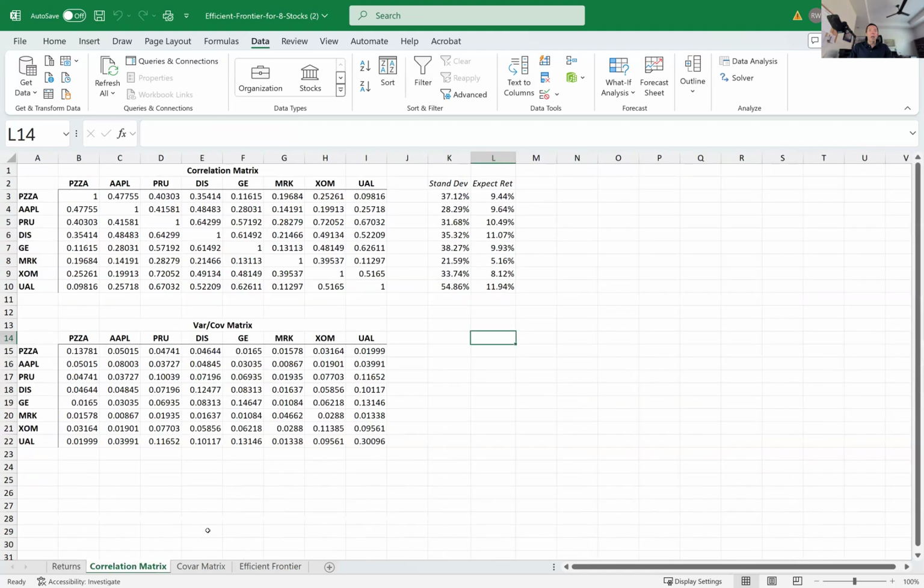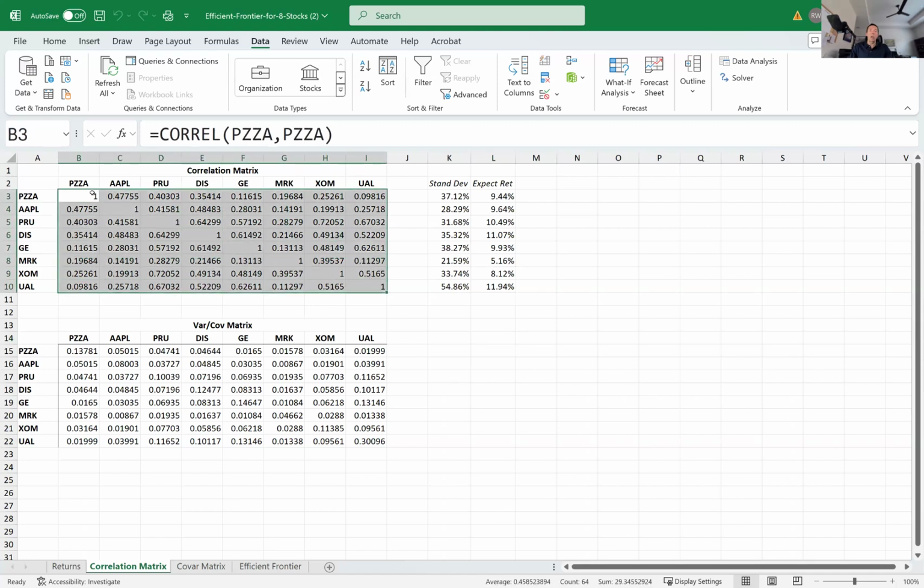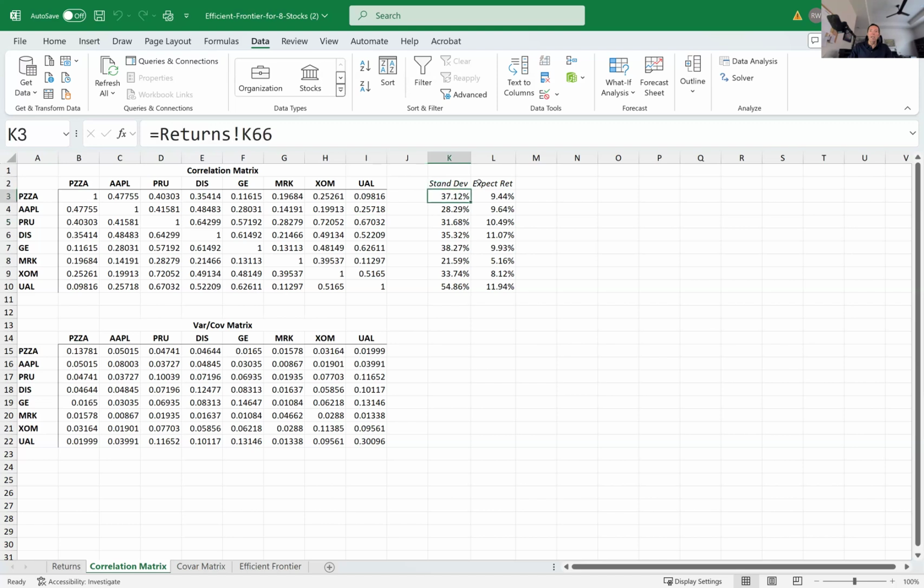Then we are putting together an 8x8 correlation matrix. Here's the 8x8 correlation matrix. The correlation between Papa John's and itself is 1. The correlation between Apple and itself is 1, and so forth. Here's the correlation between Papa John's and Disney. Here's the correlation between Prudential and Merck and so forth there. So this is calculating the correlation. Everything that you see down here has the exact same thing up in there. And so here are the standard deviations of each of these. Here are the expected returns, just reading from the prior page.